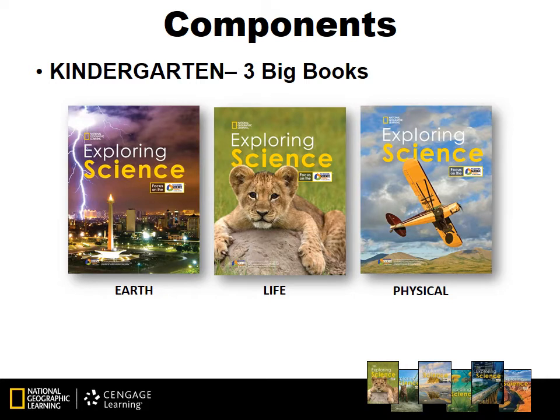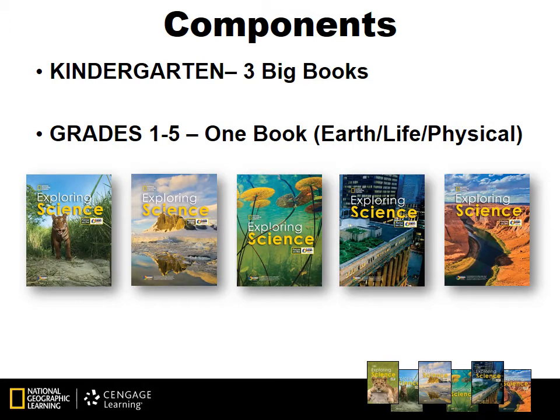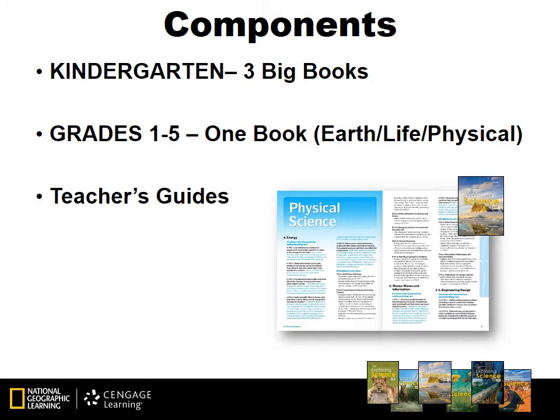Let's look at the student and teacher resources you'll have access to. Kindergarten is comprised of 3 big books, one for each strand: life, earth, and physical science. Grades 1 through 5 have 1 student book, each of which includes 100% mastery of the next generation science standards. Student books are available in English and Spanish, and in print as Vital Source ebooks, and also as an interactive ebook through our myngconnect.com platform, while teacher's guides are available for each grade level for complete support of the next generation science standards.